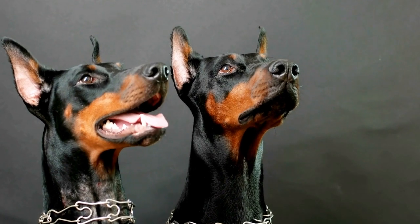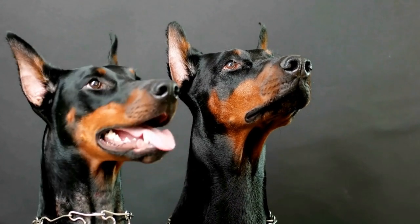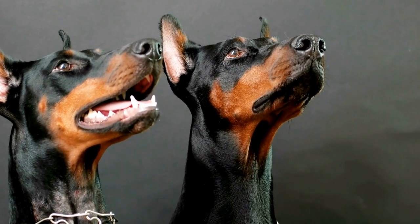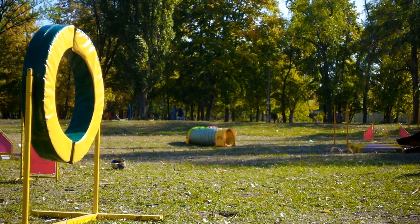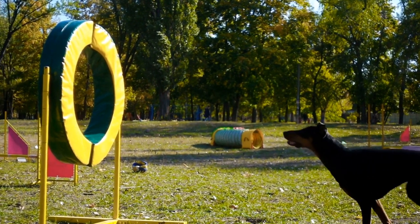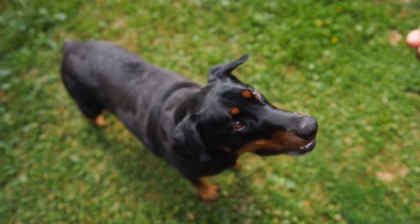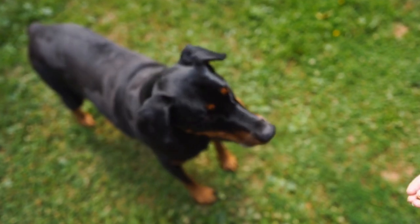2. Building prey drive. Dobermans have an inherent prey drive, but it can be further developed through play and interactive training. Using toys or treats as lures, encourage your dog to chase and capture them. This will help sharpen their focus and develop their hunting skills.